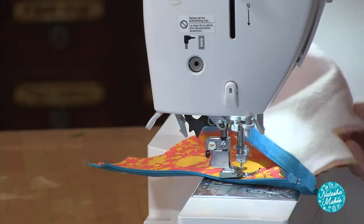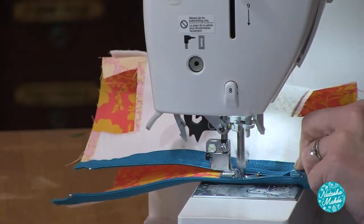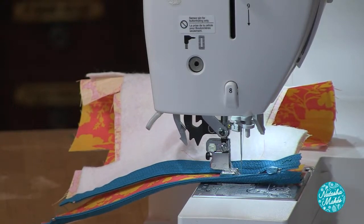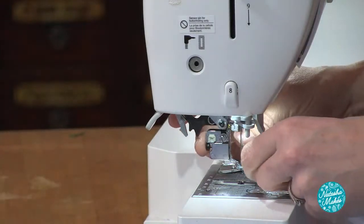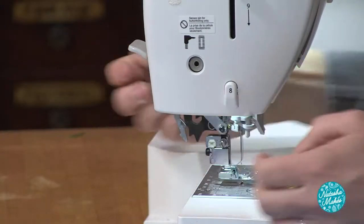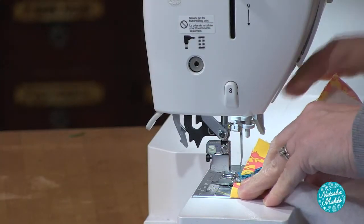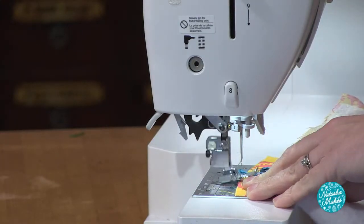Now, if you are really unsure, if you've got yourself in a pickle, I've only got a tiny bit left to stitch, but what you can always do, of course, don't forget, is go in with the other side. That's why zipper feet have got two sides. So if I want to come down and meet it the other side, then I absolutely can.